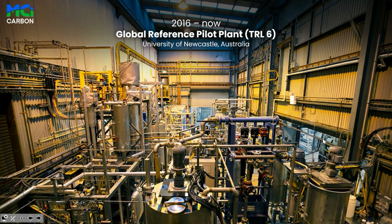So at the moment, what you see here is a large amount of equipment. But what we have is essentially everything in that wheel goes on in this plant here. We process about 10 tons of CO2 per year at this scale, not run continuously. It's a research pilot plant.